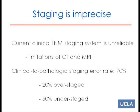I want to talk just a little bit about how imprecise our staging is. As you know, when we diagnose bladder cancer, it's critical to know what the stage is, how extensive it is, because we tailor our treatments depending on the stage, the extent of disease. Unlike some other cancers where stage can be known precisely, for bladder cancer it's very difficult, and a CAT scan, an MRI, a PET scan are very imprecise, and that makes our treatment recommendations very difficult.